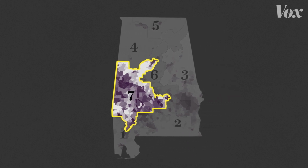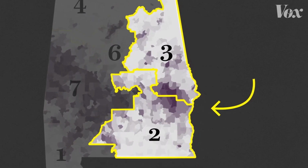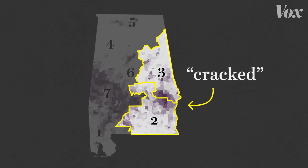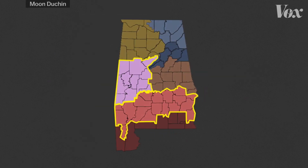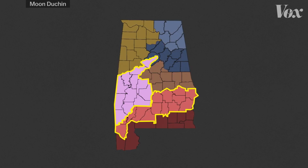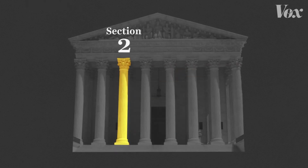But look at the group of black voters over here, and you can see that that group has been split between 2 districts, diluting their influence in both. That population has been cracked. And it wouldn't be hard to fix that. When this case was heard in a lower court, a mathematician presented multiple ways to draw lines that would create 2 compact majority black districts. The Supreme Court agreed. Their decision left the remaining pillar of the Voting Rights Act intact.